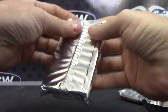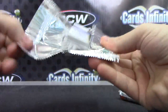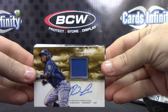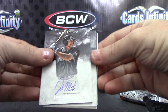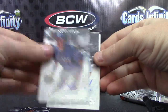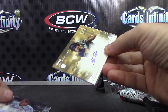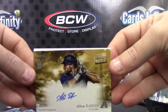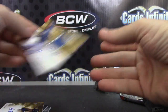All right, we'll end on Bowman Inception. We have Reimer Liriano, jersey. Then we have Jake Marisnick. Ronald Guzman, Patrick Wisdom, and the gold version, number 299, Adam Eaton. 1099. And jersey auto. All right, no Andrew Luck.